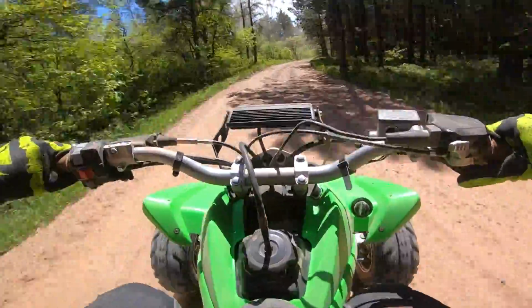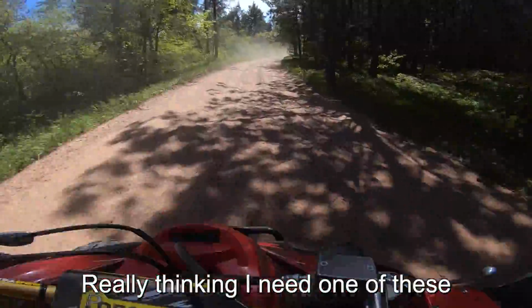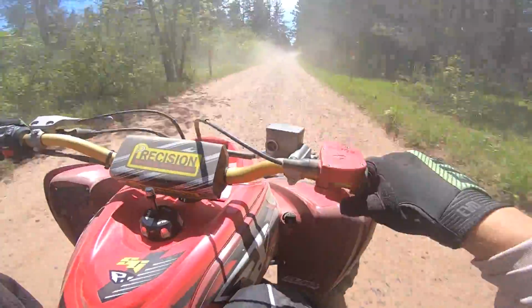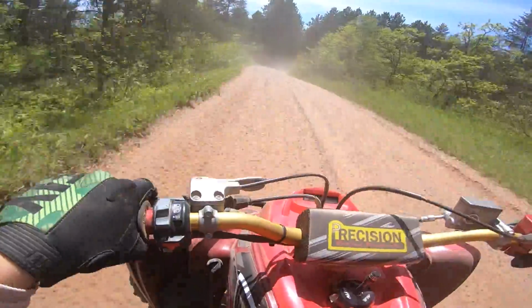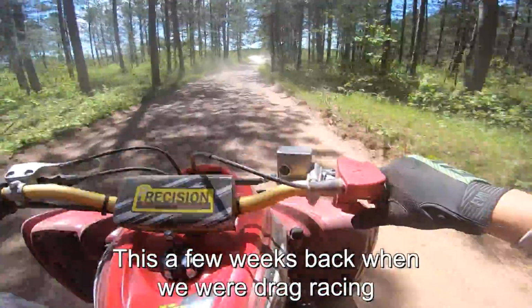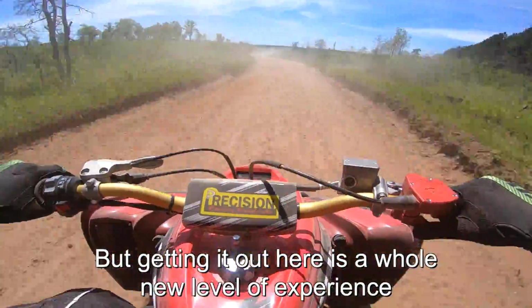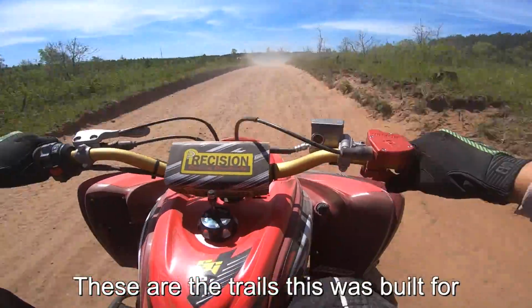This thing is fun, dude. I'm really thinking I need one of these. That pipe makes a world of difference. I know I rode this a few weeks back when we were drag racing, but getting it out here is a whole new level of experience. These are the trails this was built for.